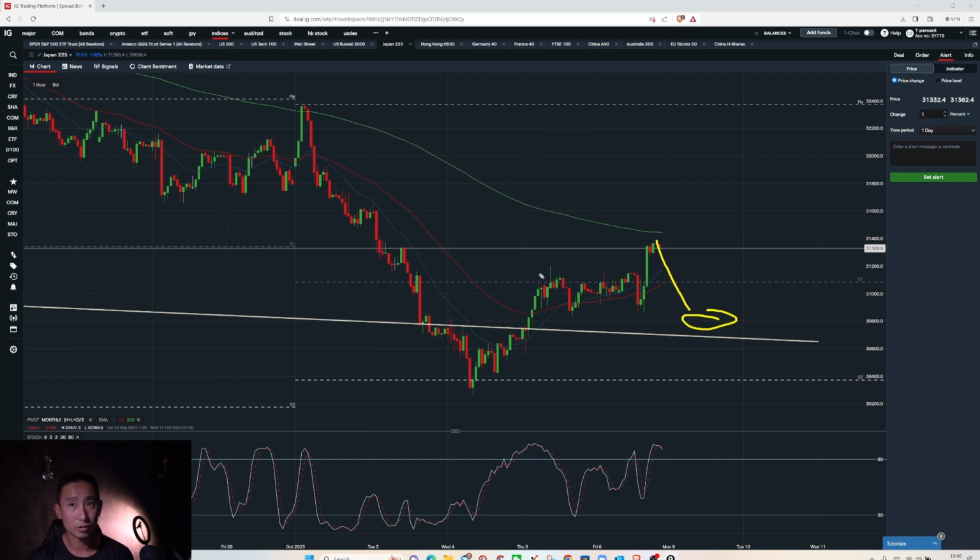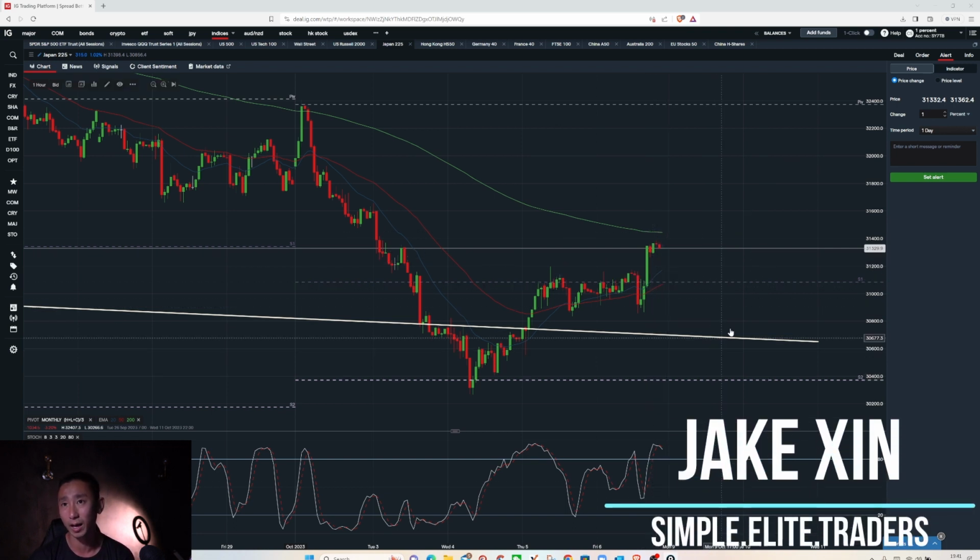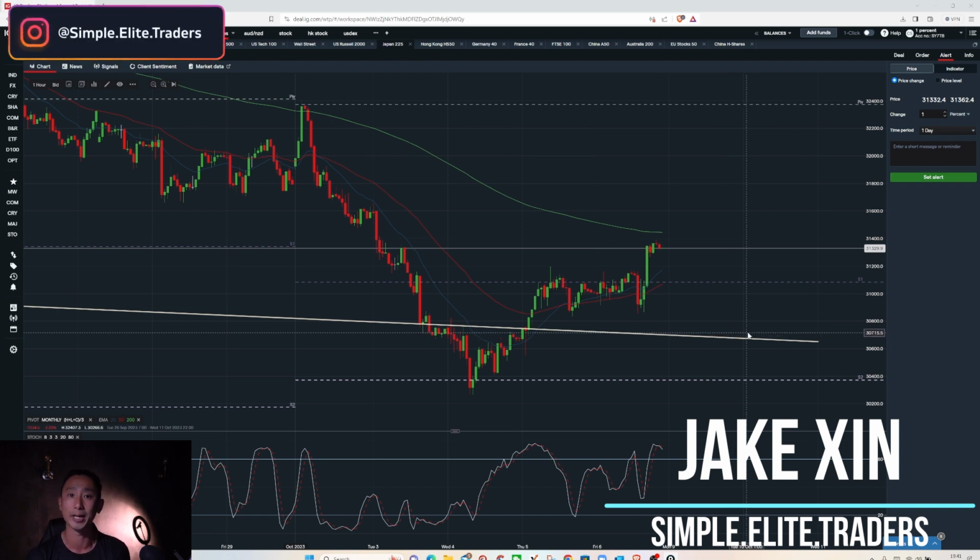30,800 area, or a soft level around the 31,000. We shall see. But because it's Asian time frame, I'm not really active, so I'll probably have to leave it, but we shall see. But I'd like to see it stay above around the 30,690 area. So that's all for me. It's top of my list actually.